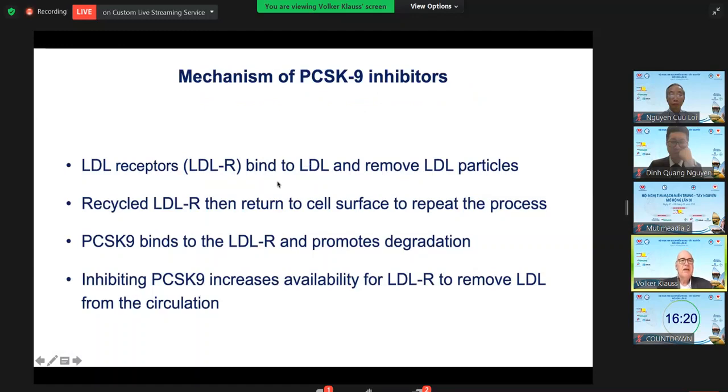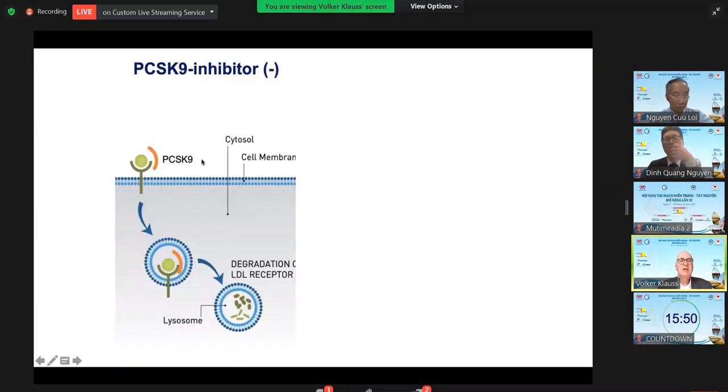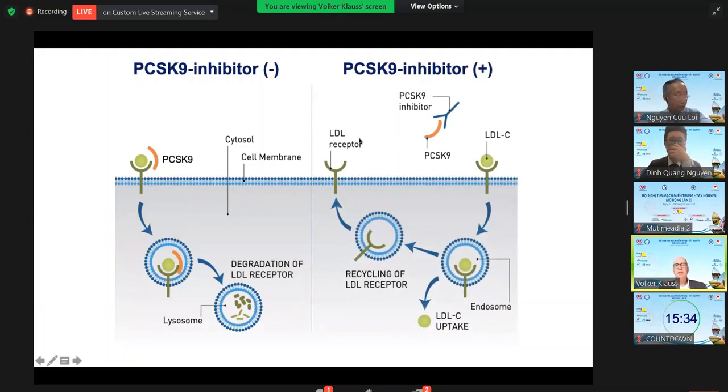How do they act? The LDL receptors bind to LDL and remove the LDL particles. Recycled LDL receptors then return to the cell surface to repeat this process. PCSK9 binds to the LDL receptor and promotes their degradation. Inhibiting PCSK9 increases the availability of the LDL receptor to remove again the LDL cholesterol from the circulation. You see this here on the left side in the presence of PCSK9, the LDL receptor is degraded in the lysosome. But in the presence of an inhibitor, this LDL receptor can be recycled and returned then to the surface to bind more and new LDL cholesterol.